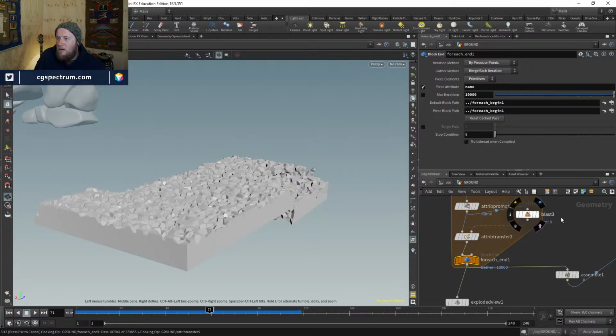VDB would only be used for volumes. Alembic for everything else, really.